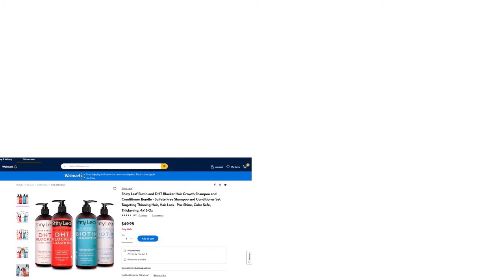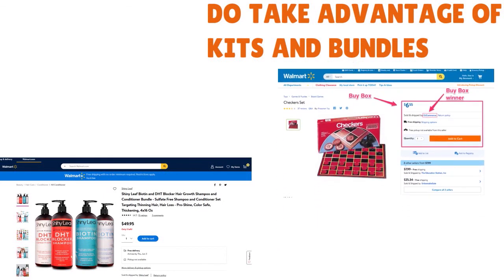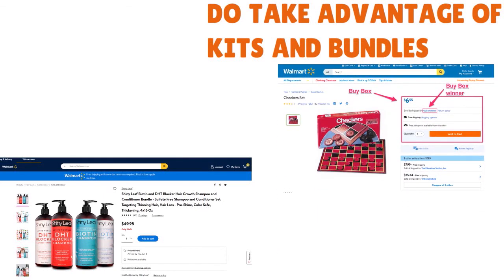You can additionally create unique product listings for kits, helping you stand out from competitors who might be selling the same or similar products as single units. All of this on top of their innate ability to increase AOV, your average order value. So long story short, do take advantage of kits and bundles. Do try to win the buy box. Winning the buy box with your products will help you sell more on the Walmart marketplace. To win, you should price your products at the lowest price relative to other sellers, including shipping cost.